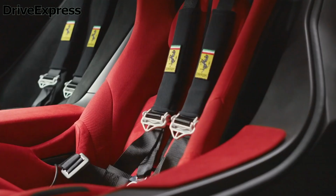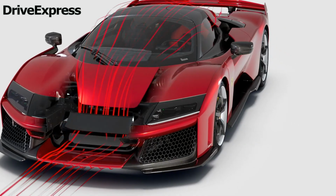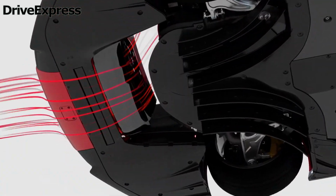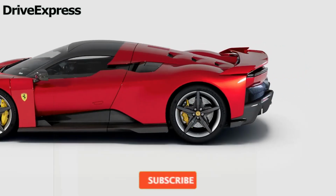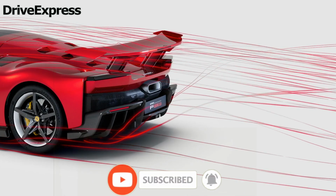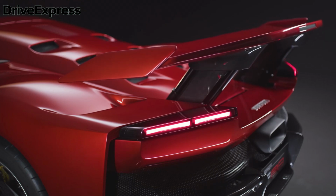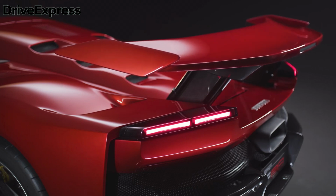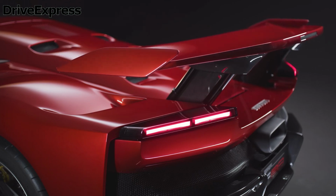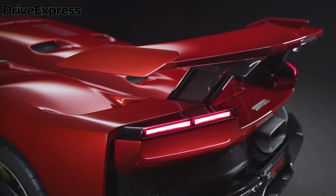The thrills of the F80's gaudy performance, 62 miles per hour arrives in a claimed 2.15 seconds, and 124 miles per hour in 5.75 seconds, can be shared by two lucky humans. But Ferrari insists that there was a debate over that. Essentially, on one side there was the race car romantic ideal of a single-seater, and on the other side, reality. As selfish as any of us are, we enjoy company when driving in outrageous cars, and Ferrari's upper-crust clientele is no different.